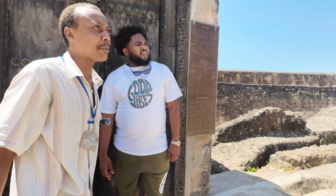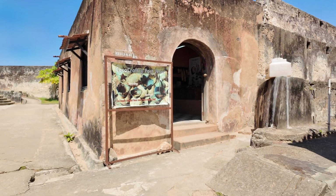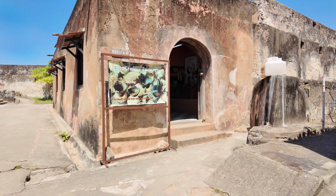This was the kitchen introduced by the British. Before the British, it was just a shed with pillars holding the roof. It is the British who decided to have it as it is.